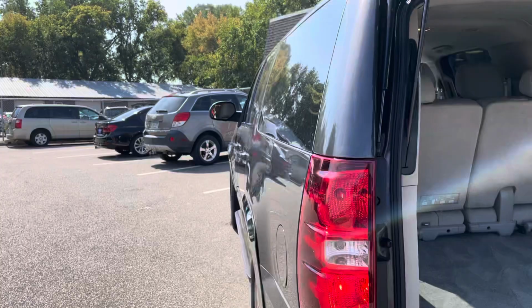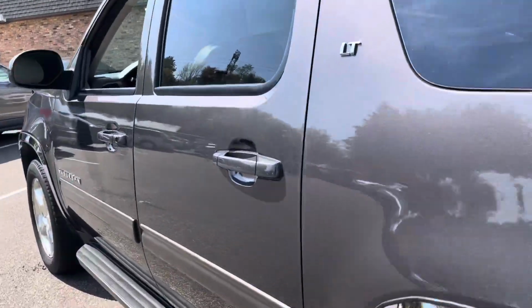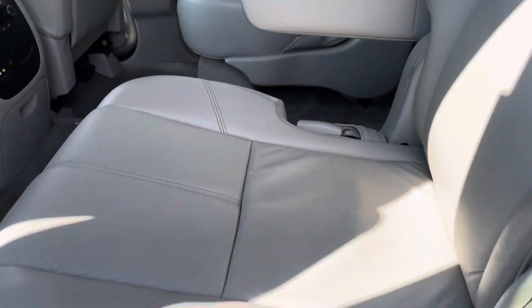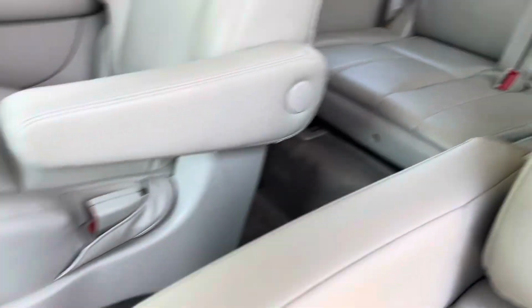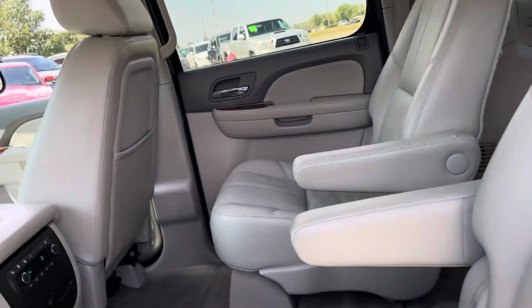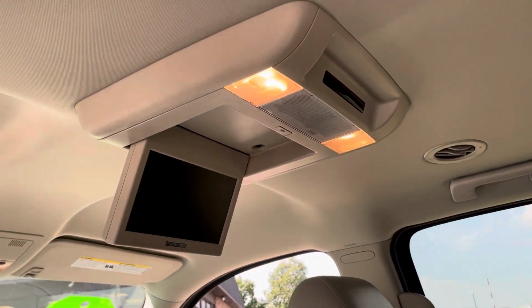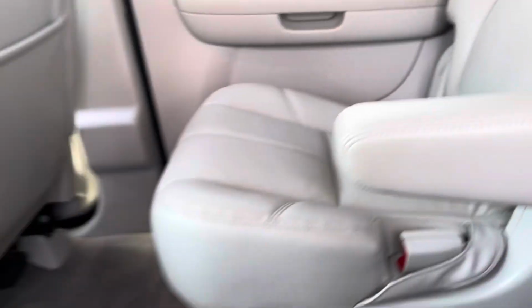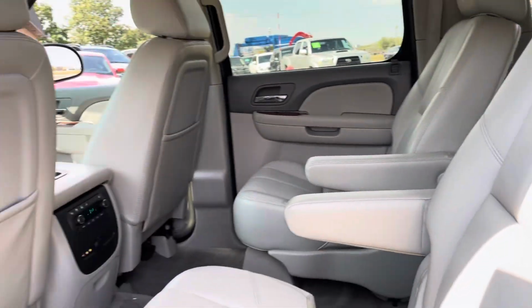Now let's get into the second row here. Nice gray leather bucket seats. You could enter the third row by the middle, or there's a lever here that would slide this forward. You have a factory Panasonic DVD player with the remote. You have rear heated seats. So these bucket seats back here are heated. You could control the AC vents back here as well.